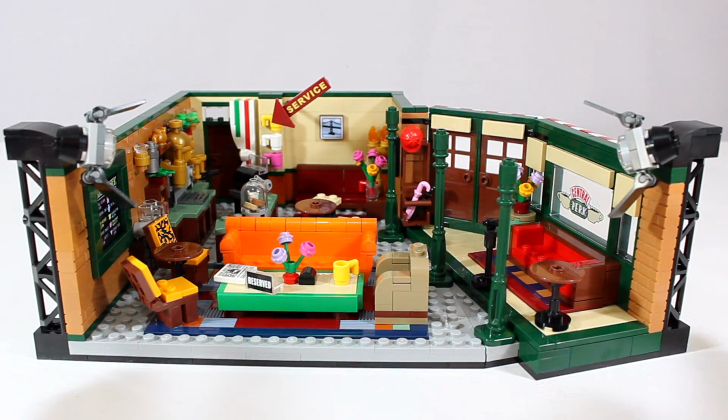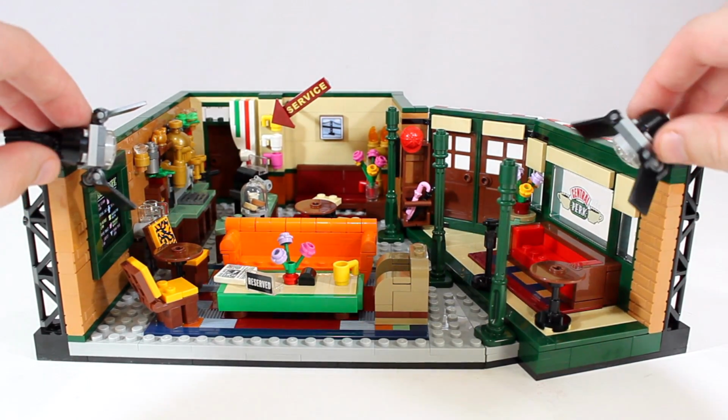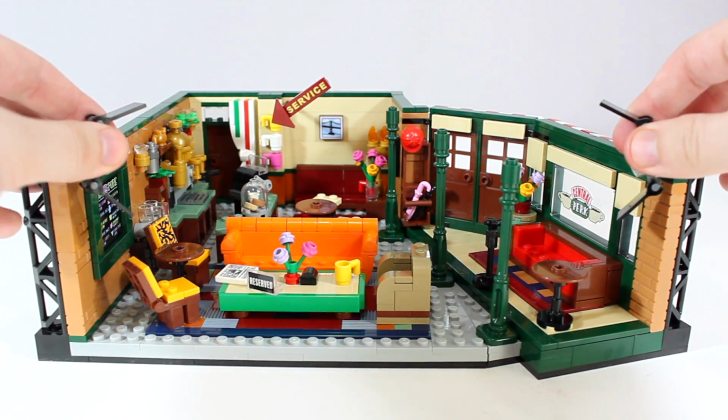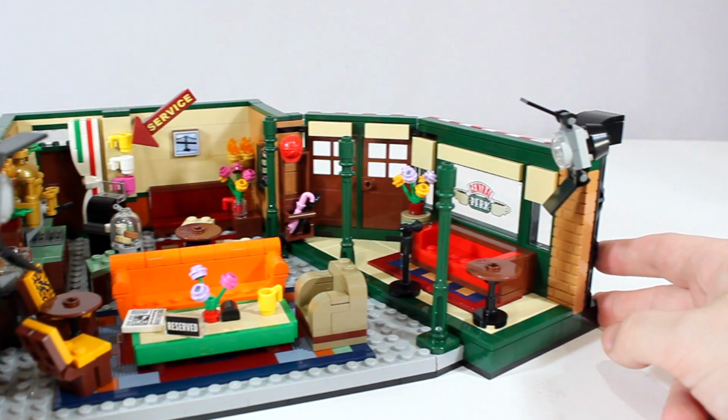Now we can take a look at the actual build. So this is based off of the studio set for the show. It's got these studio lights on either side here, which are posable. They're on ball joints, so you can move them around however you like. I just like having them crammed all the way against the corners here, so they're not really protruding into the coffee shop as much. So what we're going to do is go around and look at all the little details and features incorporated into this build.